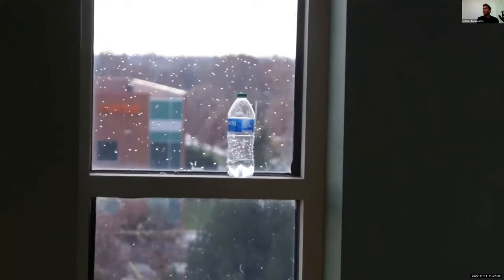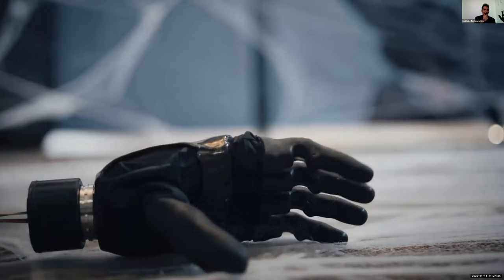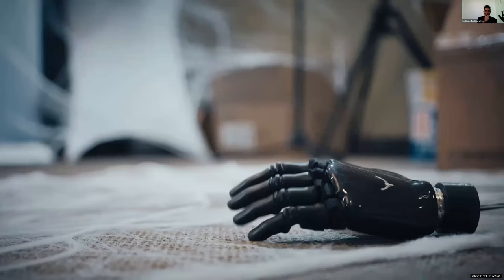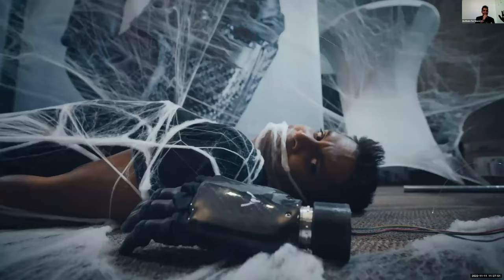And we have a lot of fun with this stuff. So this Halloween, just two weeks ago, we made the hand crawl from the ceiling and then walk on its own, Addams Family style. We just had an army of these going, and they webbed me up.